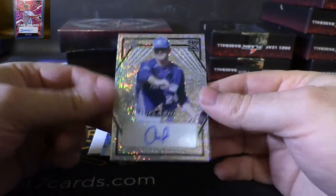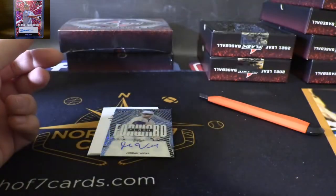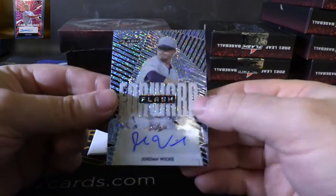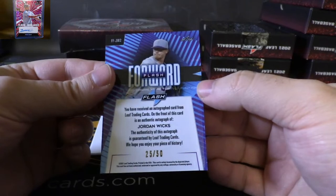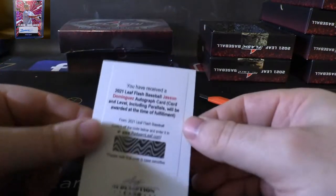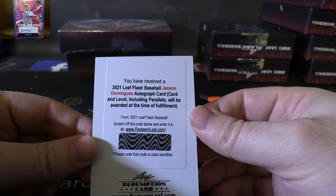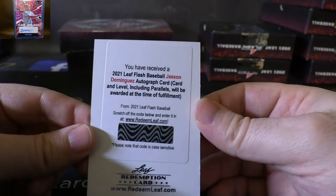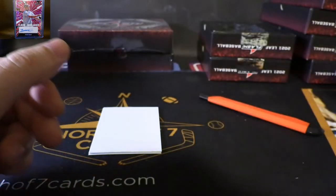Andrew Painter. Underneath Andrew is a flash forward of Jordan Wicks. This is a 25/50. And we have ourselves another redemption. This is for the Jason Dominguez spot. Congrats to the Jason Dominguez spot for your redemption. Good luck when you redeem it.